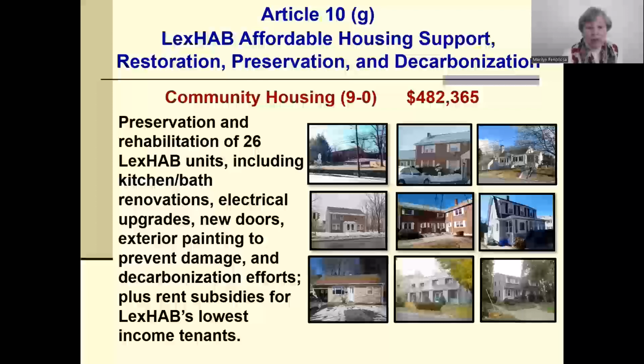The funding will also cover the decarbonization of 2 of LEXHAB's properties on Mass Ave, including the installation of solar panels and the conversion of gas to electric-fueled water systems at these properties. The project is similar to requests made and approved at 2019, 2022, and 2023 annual town meetings.